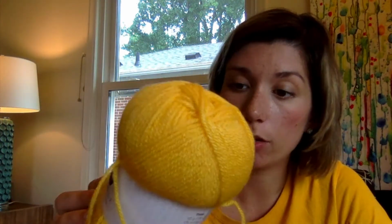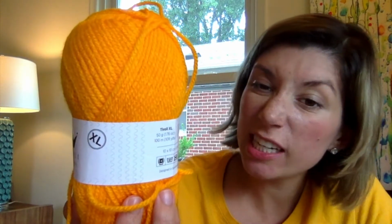So here's just like a true yellow, not a light yellow, just straight yellow. Number 54. I like yellow. I don't know if you can tell. But I live in Michigan, so it's nice having yellow when it's snowy outside. So there's that. And then this is like a marigold. It looks orangey, but it's like between orange and yellow. So I would definitely say it's like a marigold color. And this is the XL.